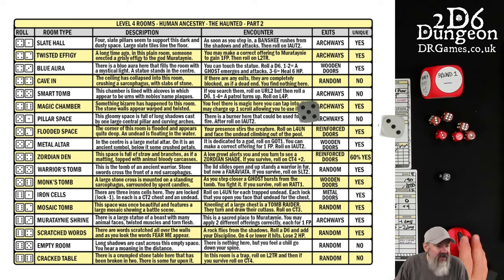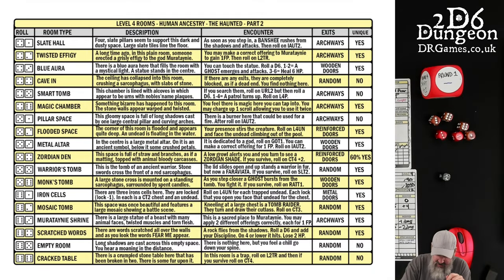All right, so we have a 5-3. That's right on this page. A metal altar, which is a unique room. Okay. What did I say? 5-3. Metal altar. You know what? There's something freaky going on in this dungeon here, especially on this little haunted level room, right? Like there's a whole lot of worship and dark magic going on in here. I'm not so sure that I'm okay with any of this. So what did I say that was?